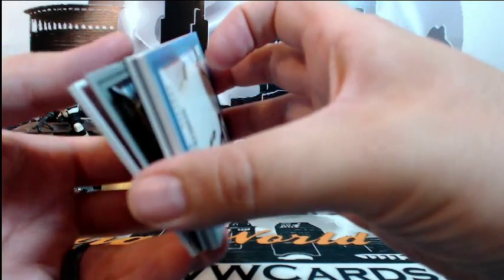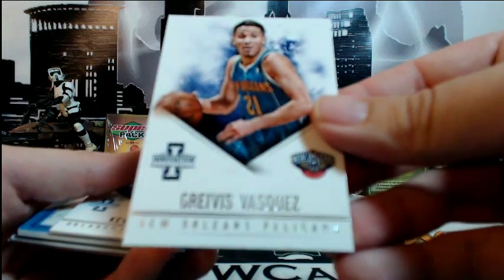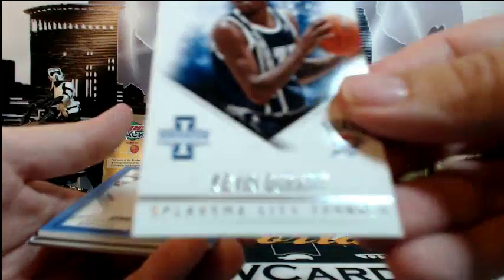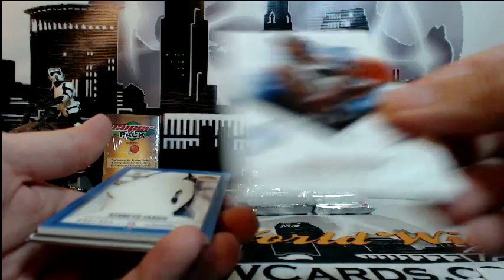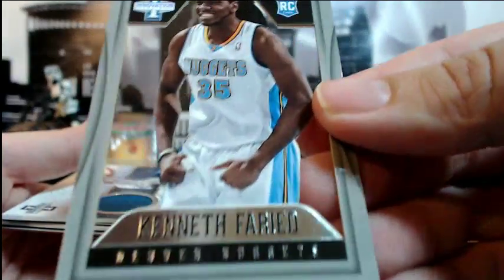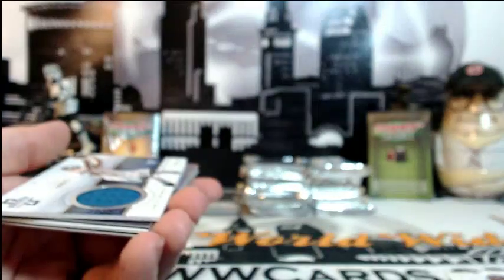Next pack. Grease Vasquez for New Orleans. Kevin Durant base for the Thunder. We have a Kenneth Faried rookie for the Nuggets. Trina S, number 90 of 349. And then we'll pull this other acetate off the back.